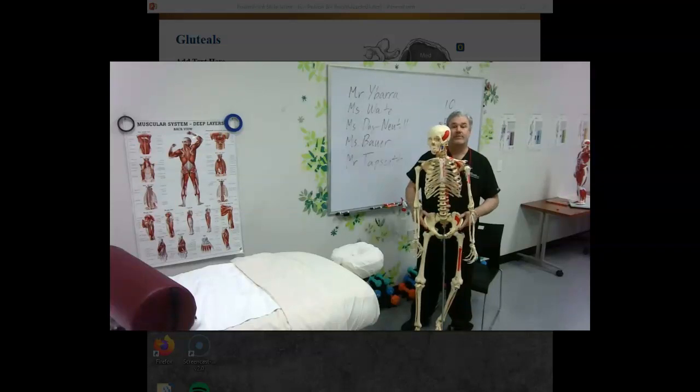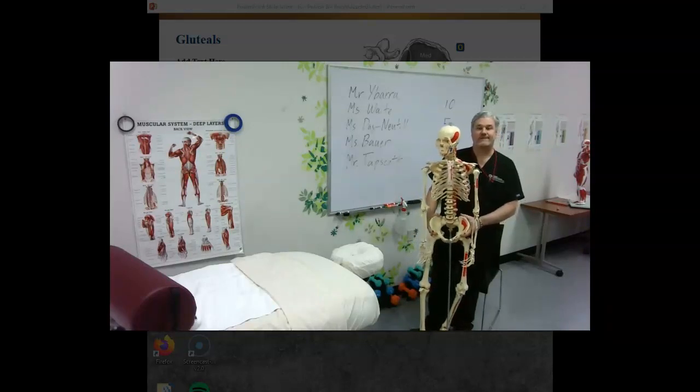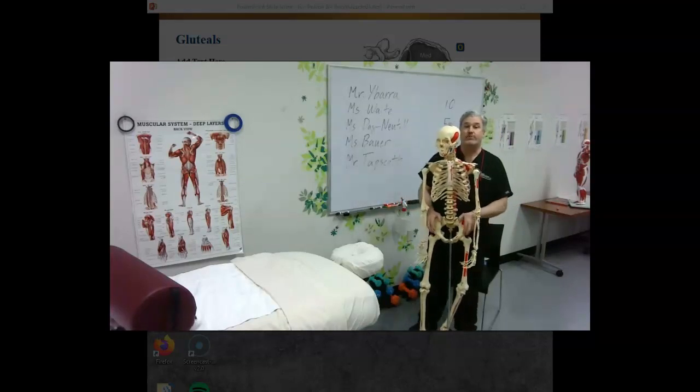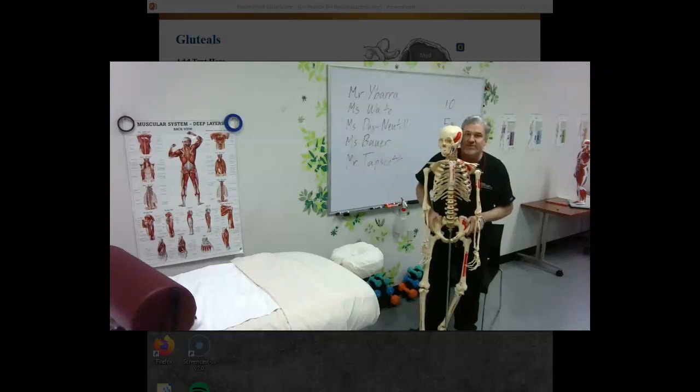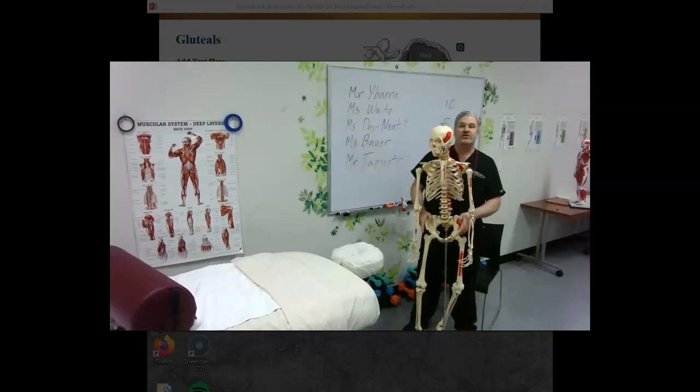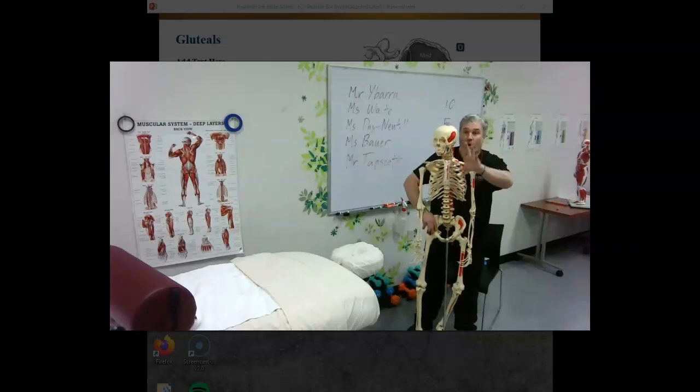Are they the superior and inferior iliacus? You're on the right track. One is the superior iliac. Is it iliacus? Well, no. Iliac. But these things, when they push out like this, we call them spines. So this is the superior iliac spine, and this would be the inferior iliac spine? Yes, almost. So hold that thought, that's correct.